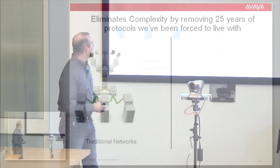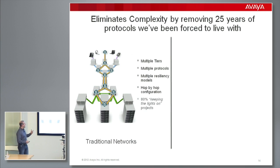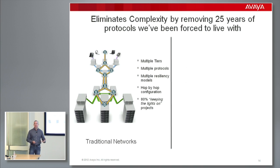All right. So one thing I leave you with from this before we get into the demos in FA is, in the traditional world, we have multiple tiers, multiple protocols: spanning tree, OSPF, PIM. You want to do virtualized routing? Welcome to MPLS, LDP, BGP, VRFs, right? And you have to touch every single point in this environment to make sure that they're all there. That means 80% of the time we've noticed out there is just keeping the lights on, trying to tune the network constantly. That world's going away.